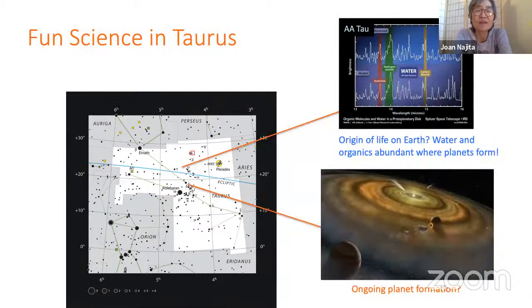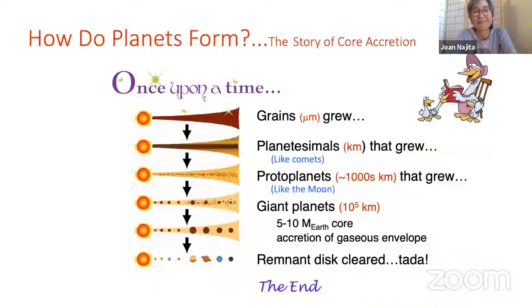But we can also look at these same disks for some other kinds of insights, perhaps into understanding whether any of these stars that we can see are actually forming planets. Now, astronomers also have a good story going about planet formation too. It's called the story of core accretion. The story goes like this.